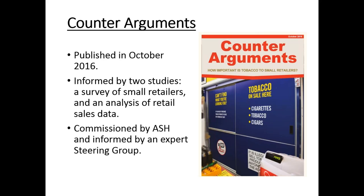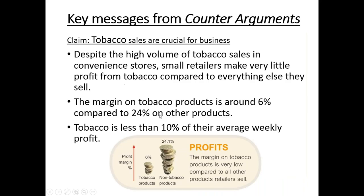Counter Arguments was a piece of research which we published in October last year, having for some time wanted to collect more information on what small retailers in particular are doing and how their business works in relation to tobacco. Obviously, you all know that the small retailer, through outfits like the Tobacco Retailers Alliance and the Association of Convenience Stores and others, are very much engaged in lobbying against most tobacco control legislation, including standardized packaging, display bans, and so on. So understanding their businesses struck us as being important.